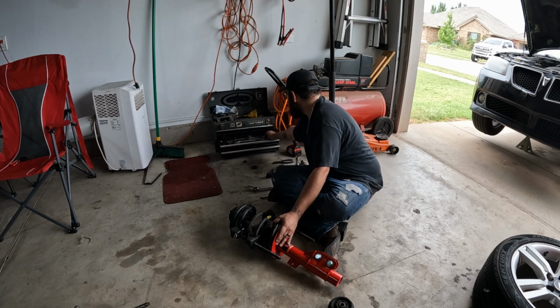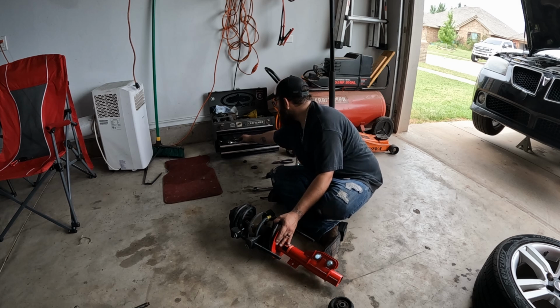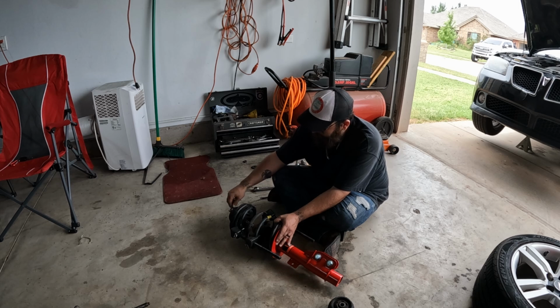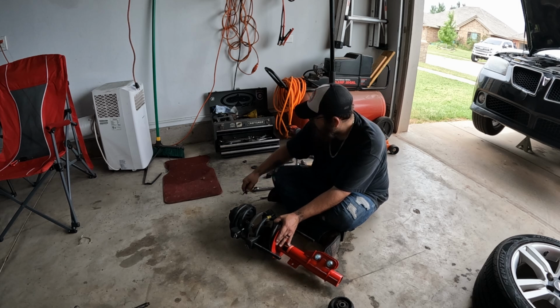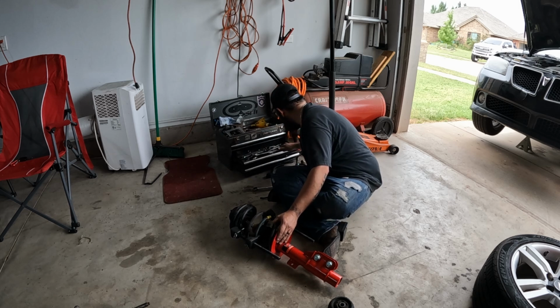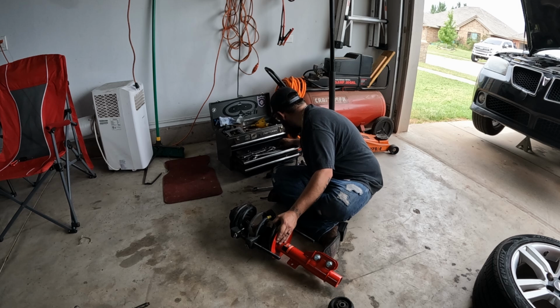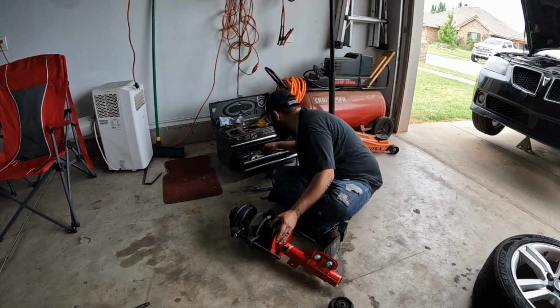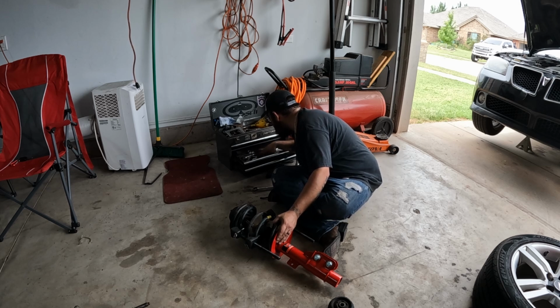Where's my long lost 10mm? Can I use 3/8? No, I cannot use a 3/8. Well, come on now. 8. Here's just my spare piece. I was just hoping I had one in here. Yeah, I don't. I'm gonna have to grab one from my toolbox.